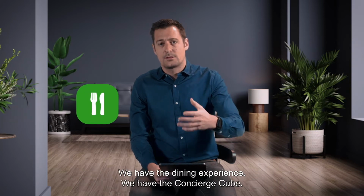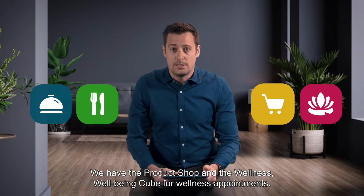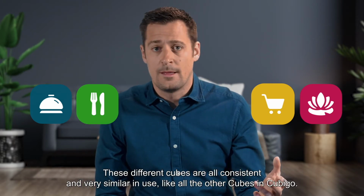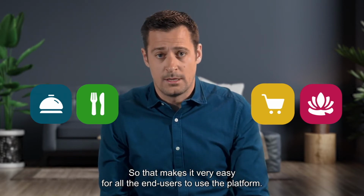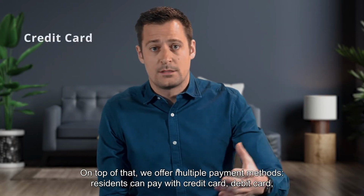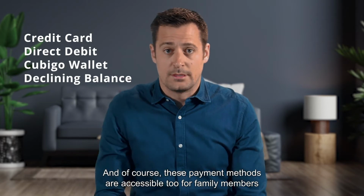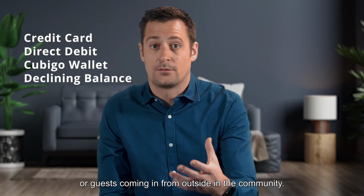We have the dining experience, we have the concierge cube, we have the product shop, and the wellness well-being cube for wellness appointments. These different cubes are all consistent and very similar in use, like all the other cubes in Cubigo, so that makes it very easy for all the end users to use the platform. On top of that, we offer multiple payment methods. Residents can pay with credit card, debit card, but also the Cubigo wallet, which is a declining balance or point system. And of course, these payment methods are accessible too for family members or guests coming in from outside in the community.